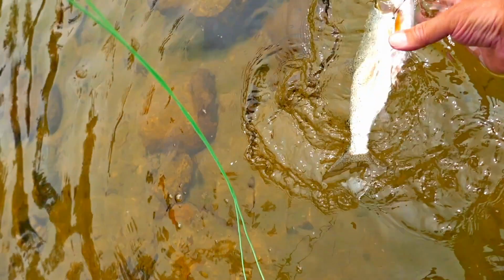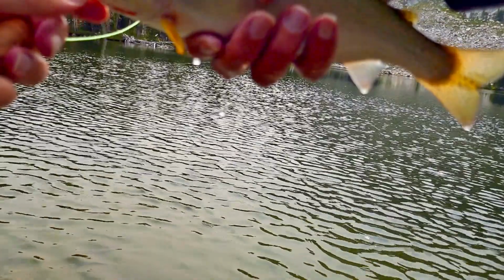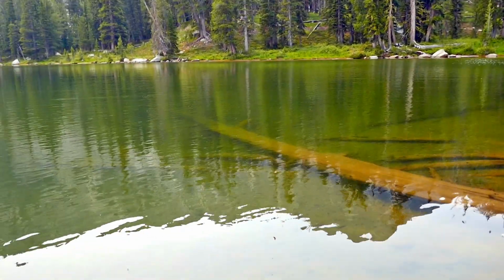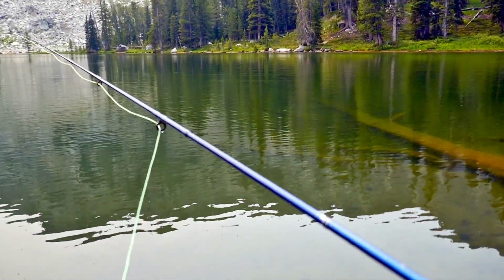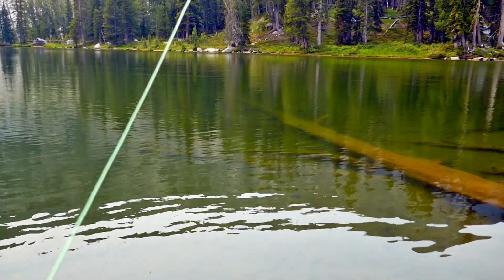So this lake was stocked in '18. So these should be 3-year-olds. There you go. So there's a big old fish right out in here. If I can get him without spooking him. A big old fish. I mean, he's a good sized fish.